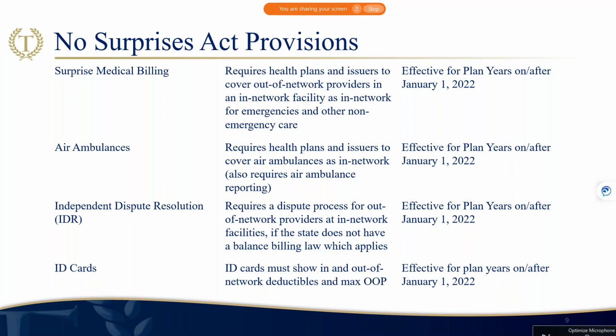As we referenced air ambulances, those will be covered as in-network, and the air ambulance company also has to do a certain amount of reporting. Now, those two issues are really consumer issues, limiting your cost as a consumer under the surprise medical billing and air ambulance provision. The next item on the list is called the independent dispute resolution, or IDR.